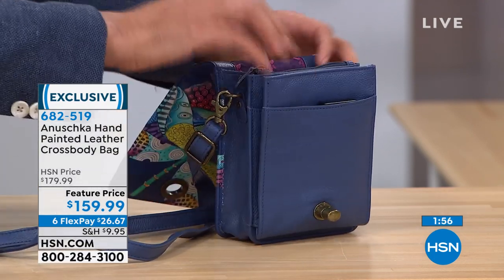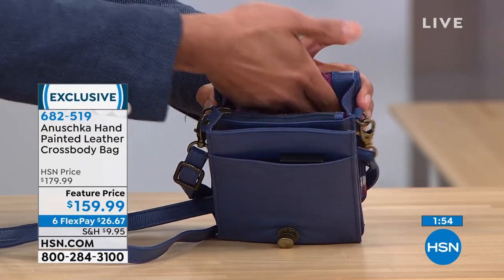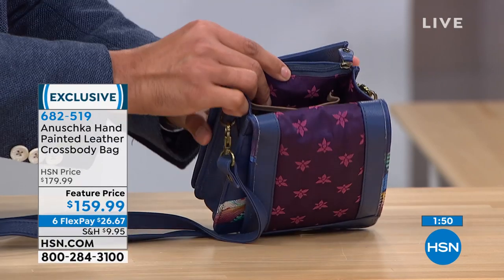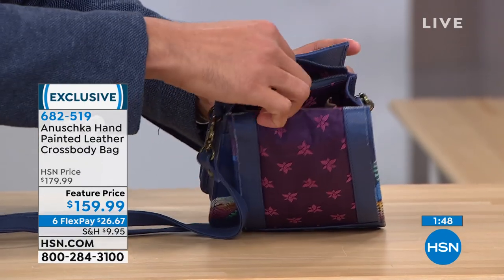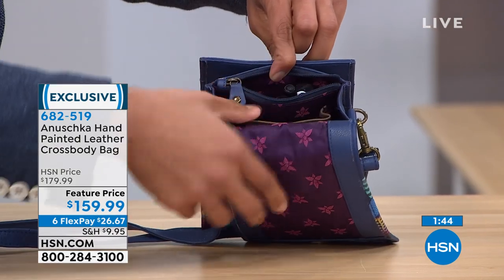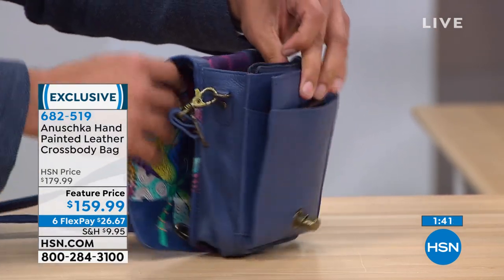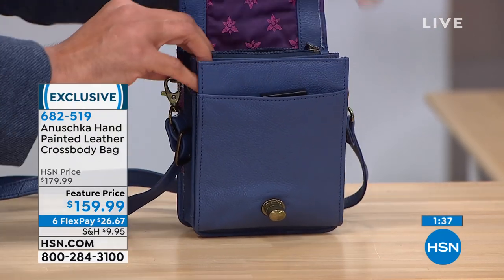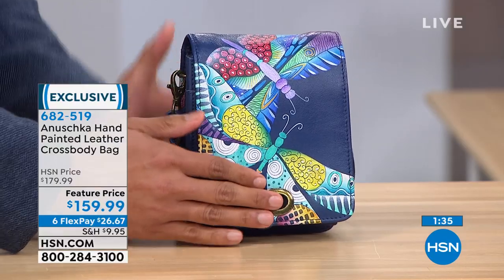There's even more room at the back with lots of pockets and a slip pocket for your smartphones. And then there's a zippered compartment right in front, keeping all your makeup organized in one place. So this is a bag that not only lets you stay organized, it fits a ton of things, and it still stays compact. Oh, and it's so darling.